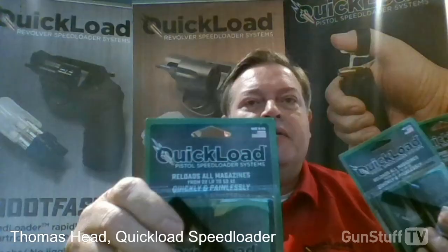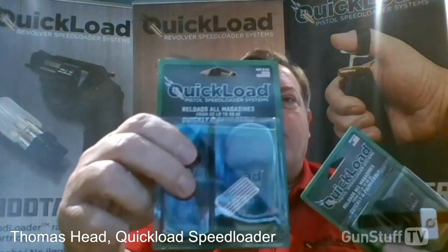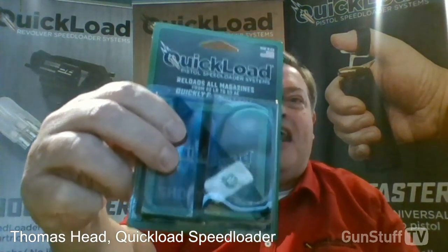Oh, I see you've got a spiffy logo on there. We need to get one with a GunStuff logo. Well, we can do it. Right now, I've got three different logos available. There's a plain version, there's one with an American flag, and then the Quickload. All of the Quickload products are designed, manufactured, and packaged in the U.S., so I had to have one with an American flag on it. I think that's all appropriate, don't you think?